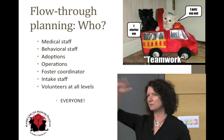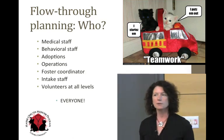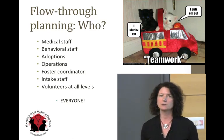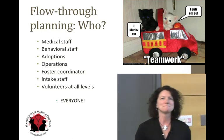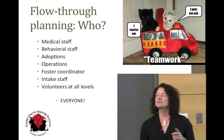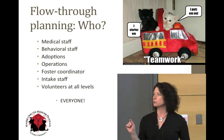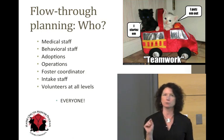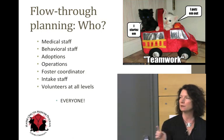Operations, because they're supposed to be overseeing the entire shelter system and organism. The foster coordinator certainly needs to play a role. And I know some of you are like, wait a minute, I'm all those jobs again. Yeah, I hear it, I know. I've got a question for you later. So the foster coordinator certainly plays a role because sometimes animals do need that little detour out of the shelter, and that's the best route for them. And that does increase their length of stay, but that little detour may be life-saving.